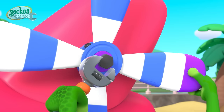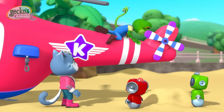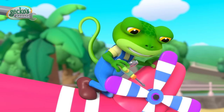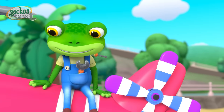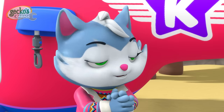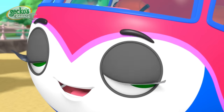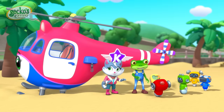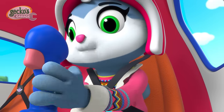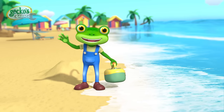This bolt will hold your rotor tight when spinning fast during flight. Now let's adjust the rotor here so it can help you balance and steer. Magnifico! Gracias, Gecko. Oh, you're welcome, Cat. We did it. Gotta fly. Quick, now take off before the tide comes in. See you back at the bay. Woo! Goodbye, everyone.